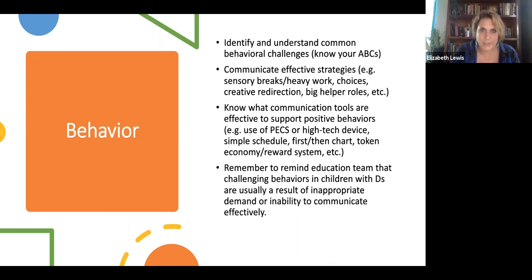And then remember to remind your education team, and I always put this as a bullet point, that 95% of the time when I am talking with an education team, or I've sat in on an IEP meeting, or I'm talking with parents, or reading an assessment from a behavior intervention plan, or a functional behavior analysis when they've done the formal FBA, 95% of the time, the two reasons, like triggers, for behavior are inappropriate demand. So that means that the work and the demand that's being pushed on the child do not align with that child's present levels, abilities, and IEP goals, that perhaps you have a child that's working below grade level, but a teacher or a para is still giving them grade level work.